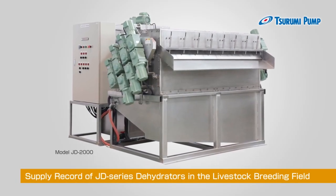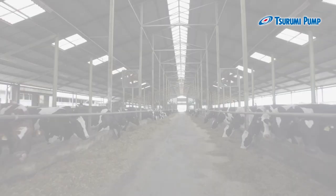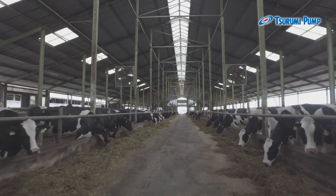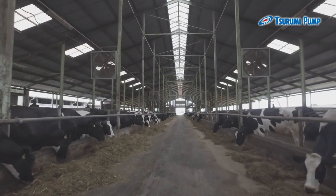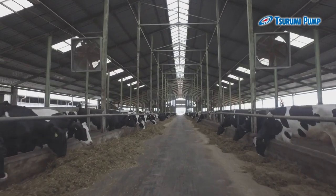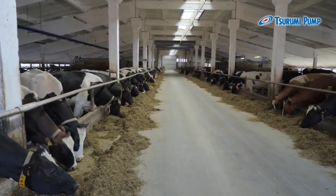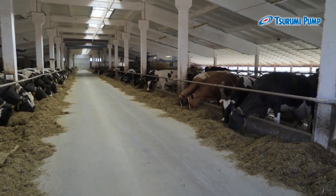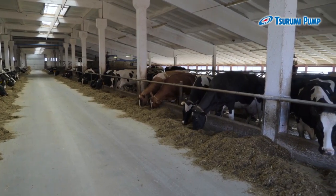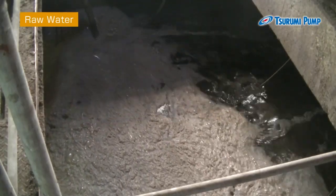Introducing Tsurumi JD Series Dehydrators. They play an active role in the operation of this dairy farm. The periodic cleaning of cow sheds for hygienic reasons produces raw water. Every day, produced raw water is dehydrated.